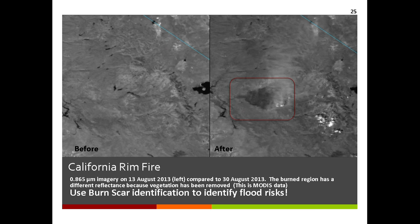The only challenge with this is you have to know what your surface typically looks like before the fire. You can use it to monitor the fire burn scars, but you have to know what the vegetation looked like beforehand, because this could just have been a difference in vegetation. So maybe this was, if I just showed you this, it's not clear if that's a burn scar or just a difference in vegetation, except you can also see smoke plume.